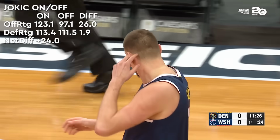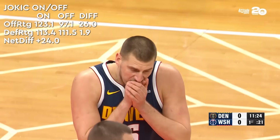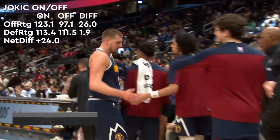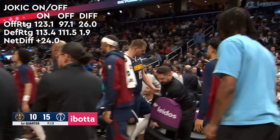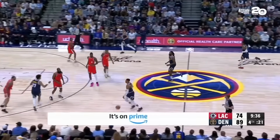One look at his on-off numbers and it seems clear this is just about his teammates being suboptimal. When he goes to the bench, the offense completely craters. It would be 7 points per 100 possessions worse than the worst team in the league right now.